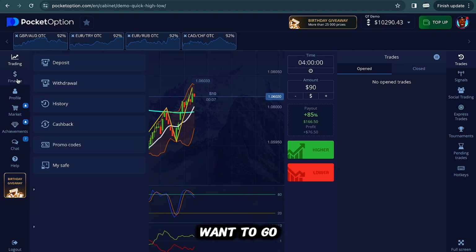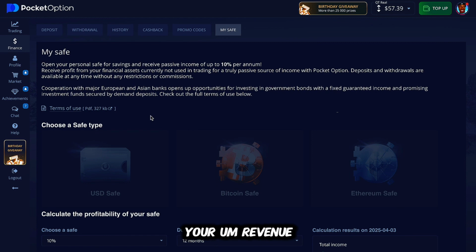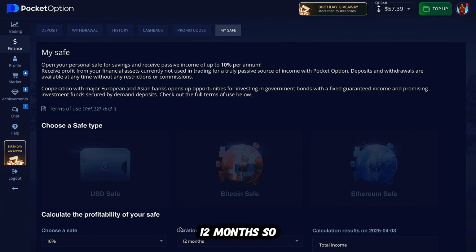You're going to want to go down to finance, and then you're going to press my safe. Now this is only going to be 10% of your revenue, but hey man, if you put in $1,000 in a regular bank savings account, and you let it go for 12 months, in that 12-month time you're only going to make 10 cents off of your $1,000, 10 cents in 12 months.